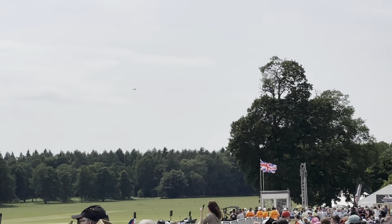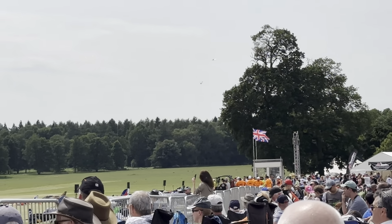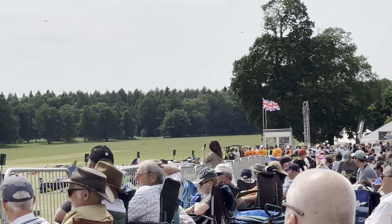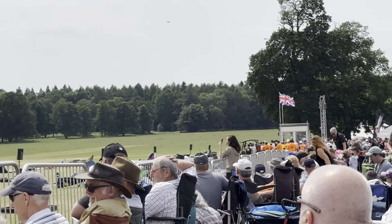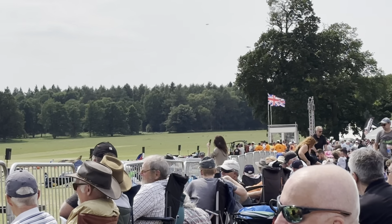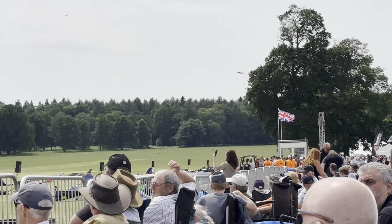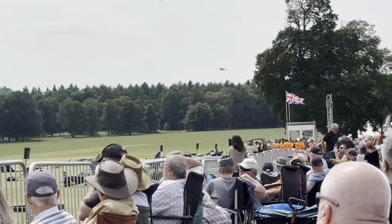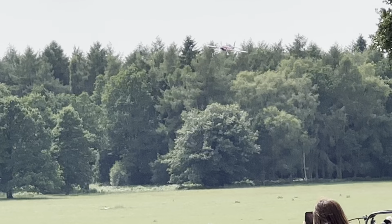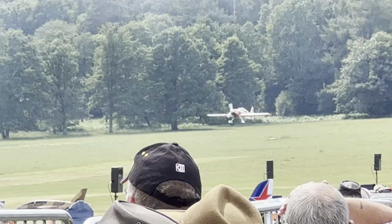Guys and everybody, can you make sure you keep on staying right back to the fence line? That is absolutely critical. Please stay right back, because they are still flying. They're coming into land very, very soon. Here he comes. And as each aircraft comes into land, I want you to give them the biggest roar ever.